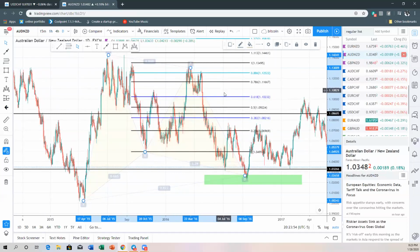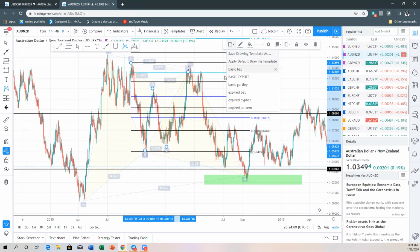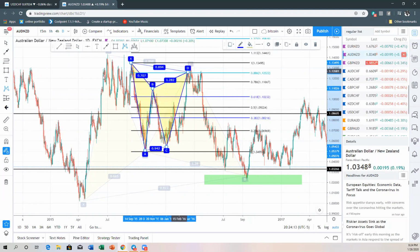So if I just drop that fib right there, you guys should be able to see the pattern, which is, I'm not even going to measure the whole thing out at all. But you guys see X to A to B, oh, it's ghosted out. B to C, C to D. Now, I mean, look at that. Bam, pattern right there in the middle, godly pattern.